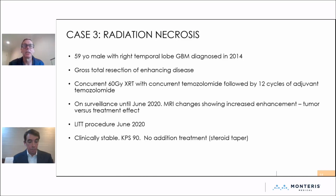But starting in June of 2020, and even before that, he started to show increasing enhancement. And we were quite concerned this was tumor, given the fact that he hadn't been treated for the last 4 to 5 years. But we also performed the typical advanced brain imaging, MR spectroscopy, perfusion, and there was some suggestion that at least some component of this enhancing lesion was actually treatment related. Now, the patient hadn't had radiation in 5 years, but we do occasionally see this. And so we wanted to proceed with a biopsy.